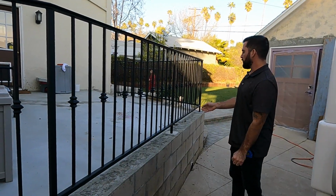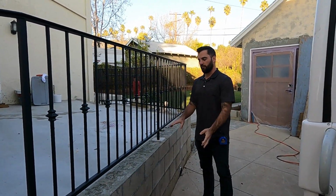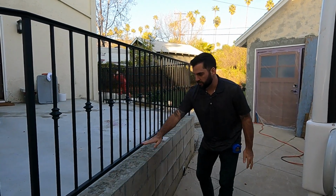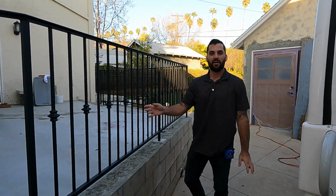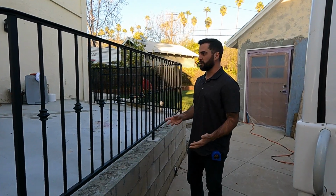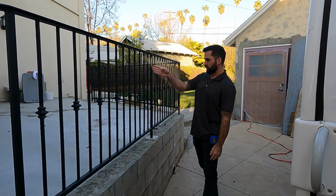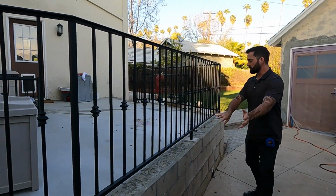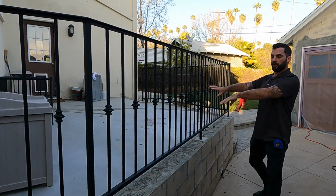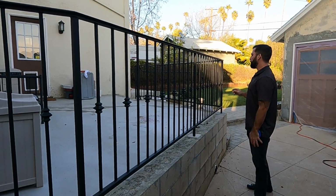So this whole platform here before ended about here, and it was just a big concrete platform, kind of similar to how it is now. The wall actually just extended way up here before. It was really a more classic blocky style that wasn't really appealing or open. So we just brought the wall down to here, which is kind of the same level as the doors, and extended the patio out. The entire wall and concrete pad were taken out before.